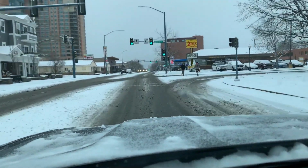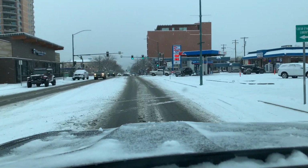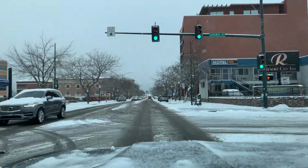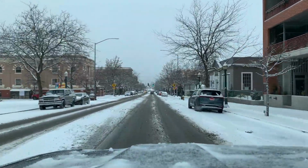Drive down towards downtown Coeur d'Alene. I'm on Sherman Avenue. I'm actually going kind of west. There's still people out and about, just not as many as in the summertime.